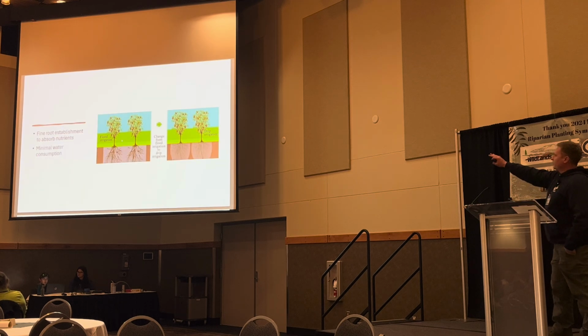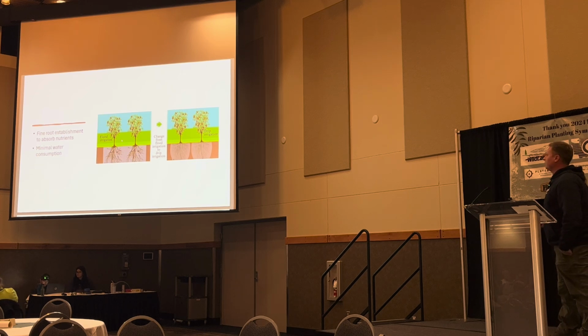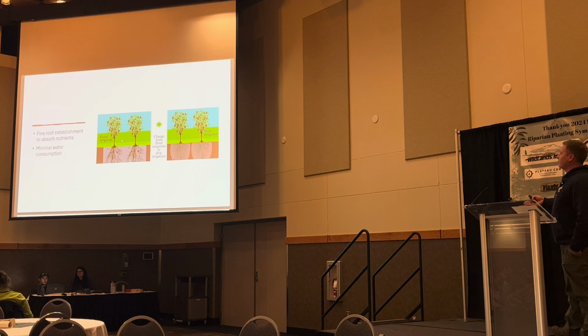This is kind of a good picture comparing flood irrigation to drip irrigation. You can see on the left photo that they have more woody root structures, and on the right there's more fine root structures. Fine root establishment is great to absorb nutrients, and there's also minimal water consumption with drip irrigation. If you calculate correctly, you know how much water you're using.